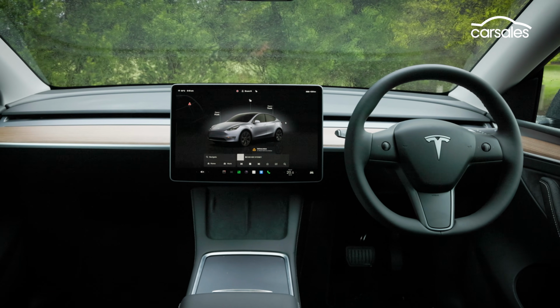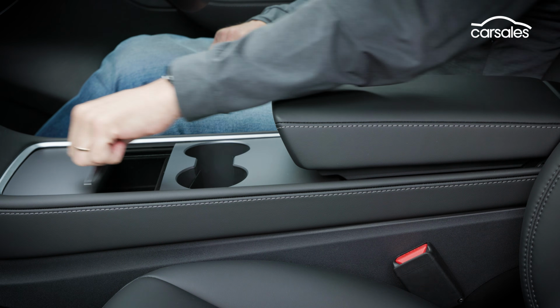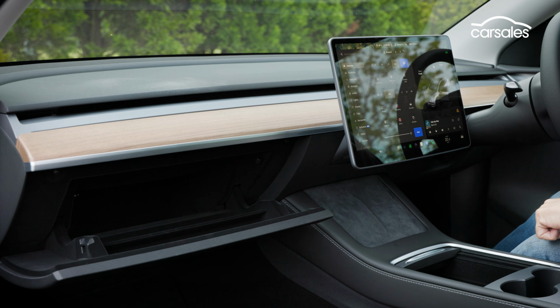Australia from the USA. There's no shortage of storage in the Model Y, big door bins, 2 big holes in the centre console and a double cup holder in there as well. The glove box is sizable, although you have to open it via the touchscreen.